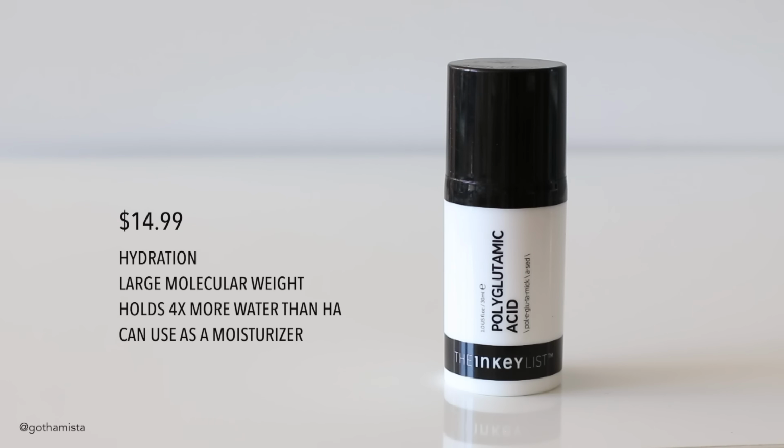Another one of their newest launches is polyglutamic acid. I struggled a little bit with this conceptually in the beginning, not because it wasn't good, but mostly because I did not quite know where it fit in. I am just so used to the idea of hyaluronic acid, and this is also a hydrator, but apparently holds 4 times the amount of weight in water or hydration that hyaluronic acid does. The difference is this has a larger molecular weight than hyaluronic acid.